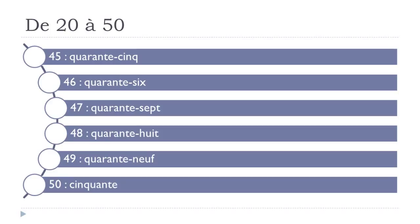Same thing here. Remember that you get this QU, but then you don't pronounce the U. And then you get the nasal. Un, and then en. Cinquante.